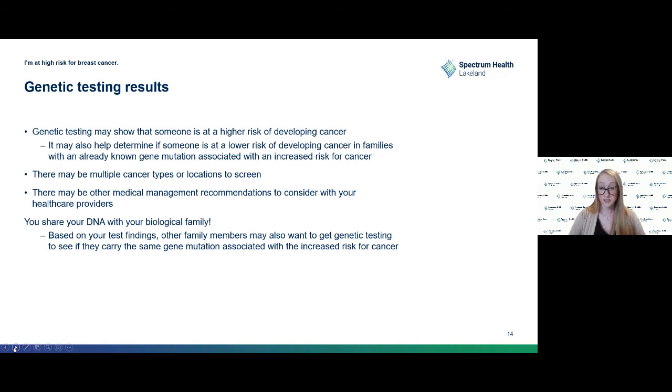And for some of our genes out there, we have medical management recommendations to consider. There are some genes that have surgically actionable recommendations, some genes that just have screening recommendations, and some genes that don't have recommendations at all. So it's important that we have a conversation about the ins and outs of genetic testing and what you can get from it.